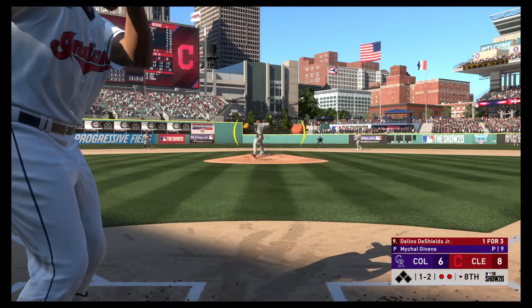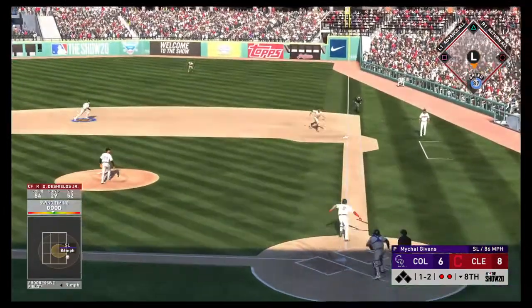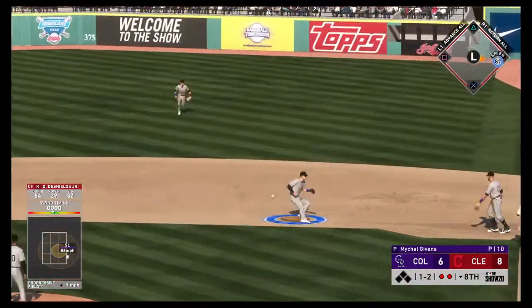Here it comes. Softly hit toward the hole. Oh, and he can't come up with it.